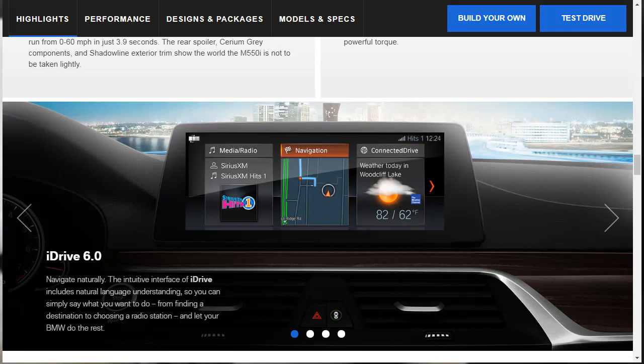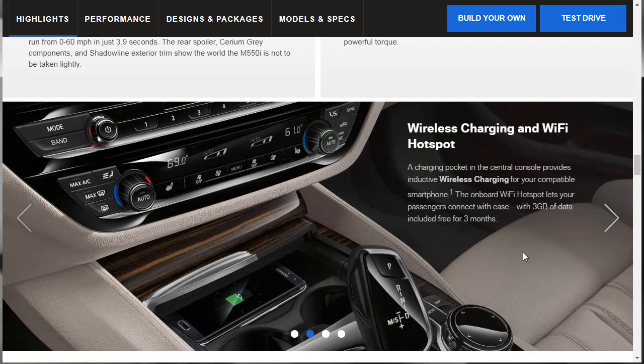Really cool. I mean, it's been around a long time. Navigate naturally, intuitive interface. I mean, it's gorgeous. There's 4 screens here to take a look at. Look at this. Wireless charging and Wi-Fi hotspot. A charging pocket in the central console provides inductive wireless charging for your compatible smartphone. All right. Now, I don't know if that's a standard option or not. I guess we'll sort of kind of find that out going forward.